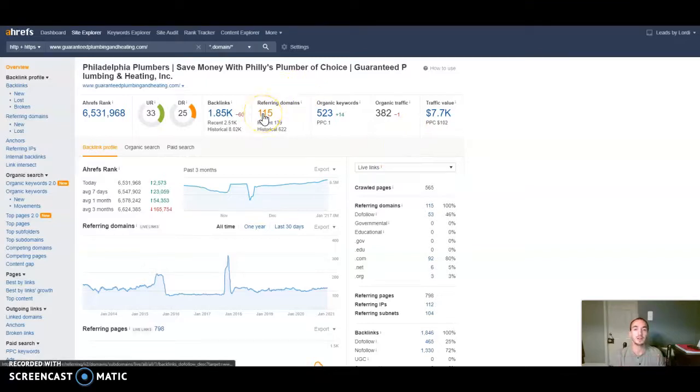So we'd want to go in here, just like we did the keywords, we'd want to go into these domains and these backlinks, figure out what's working for them, and duplicate that along with getting higher quality backlinks.